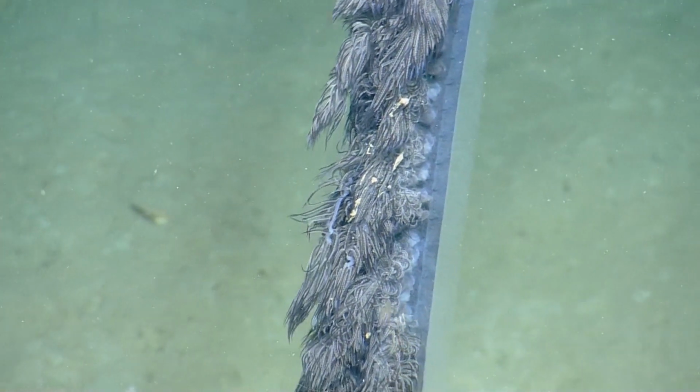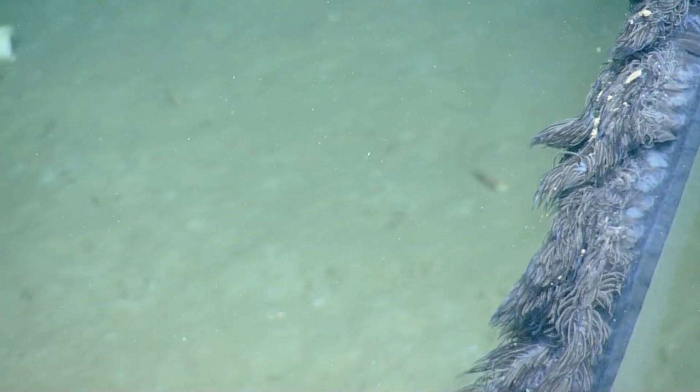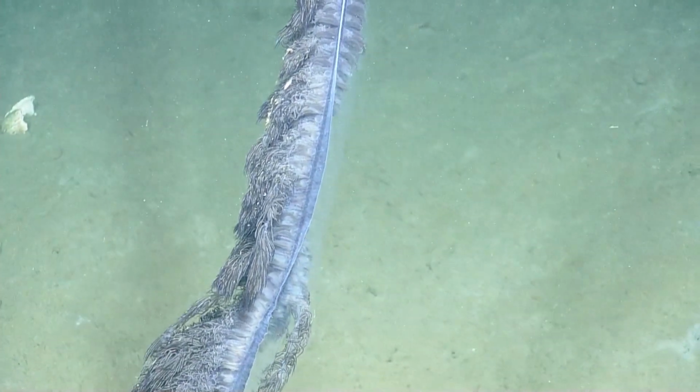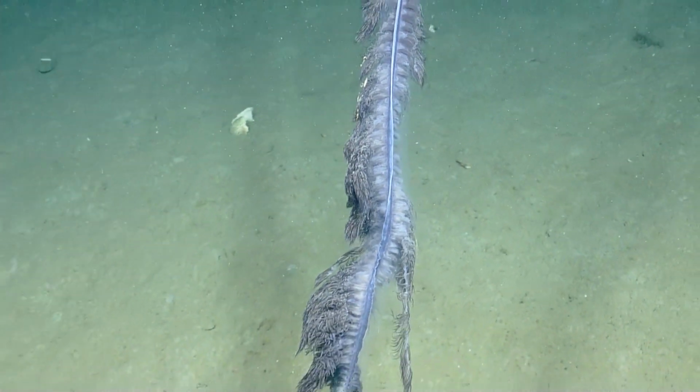Usually, the best known of these siphonophores is a Portuguese man of war, and that's actually much longer than whatever we're seeing right now. Some of them are not that big.